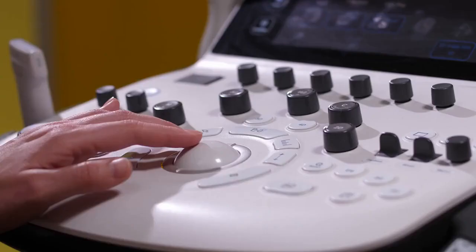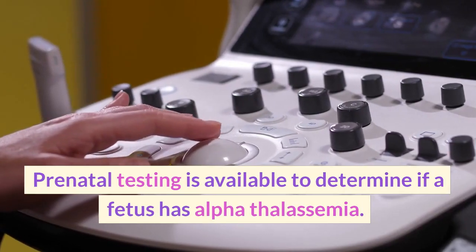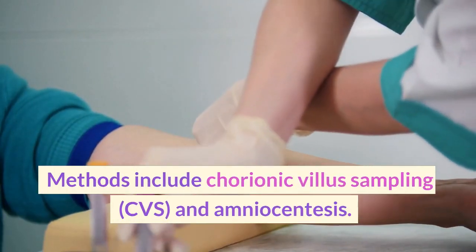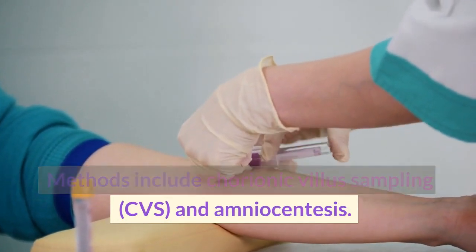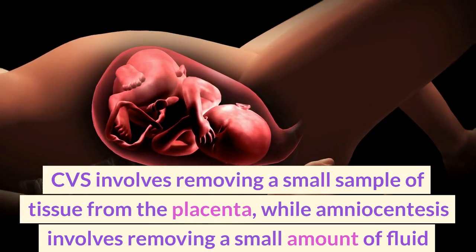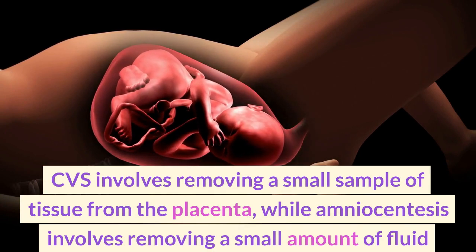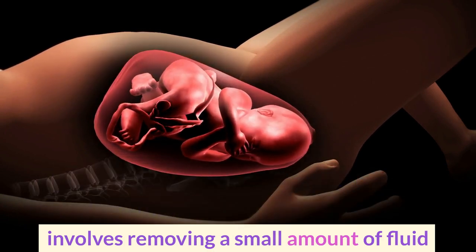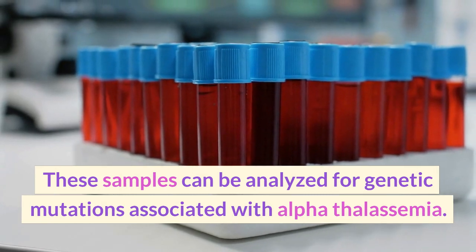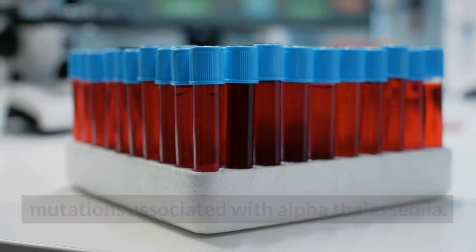Prenatal testing. Prenatal testing is available to determine if a fetus has alpha-thalassemia. Methods include chorionic villus sampling, CVS, and amniocentesis. CVS involves removing a small sample of tissue from the placenta, while amniocentesis involves removing a small amount of fluid from the amniotic sac. These samples can be analyzed for genetic mutations associated with alpha-thalassemia.